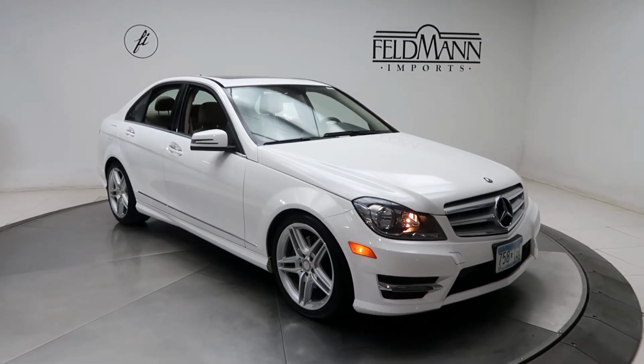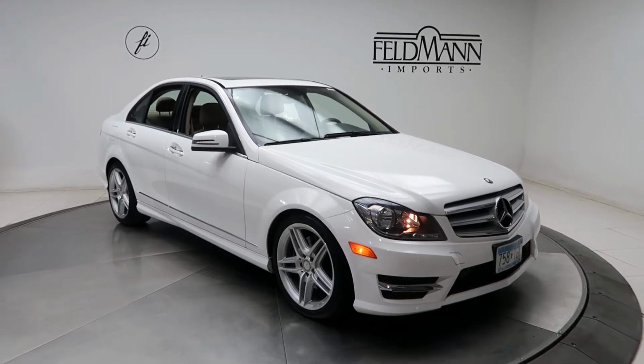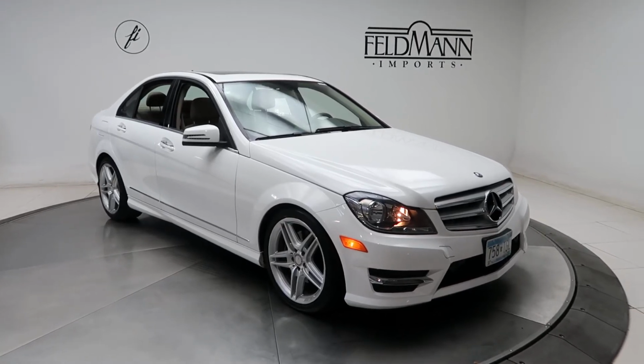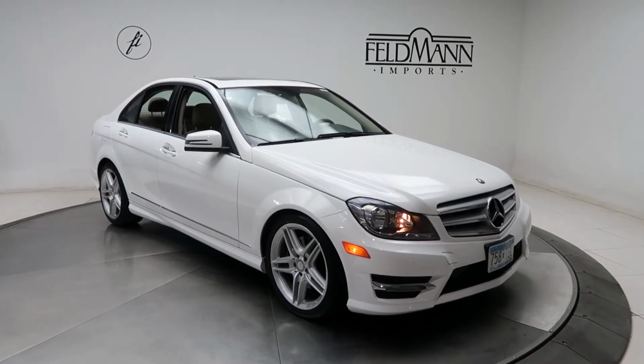Today we're taking a look at a 2013 C300 4MATIC. This one's a polar white. Underneath the hood's a 3.5 V6 pushing out 241 horsepower and 253 pounds of torque. This one does come with the sports package, which is going to give you 18-inch 5-spoke AMG wheels. The tires are in good condition.